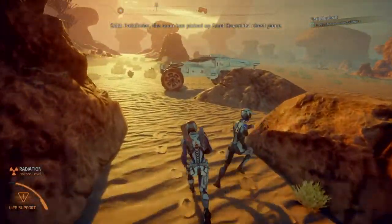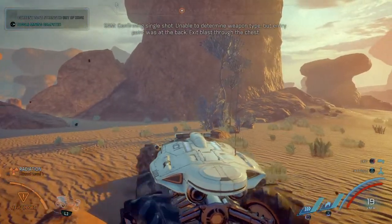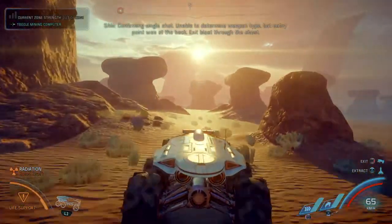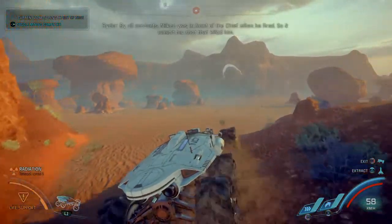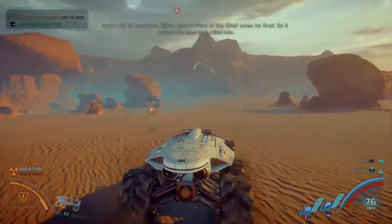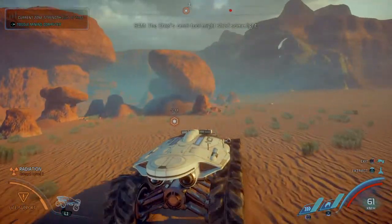Pathfinder. The scanners picked up Chief Reynolds' chest piece, confirming single shot. Unable to determine weapon type, but entry point was at the back. Exit blast through the chest. By all accounts, Nilkin was in front of the Chief when he fired. So it wasn't his shot that killed him. The Chief's Omni tool might shed some light.